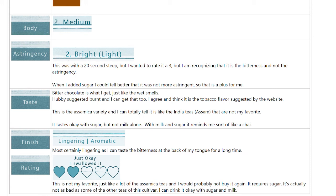Finish was lingering and aromatic, and in fact, most certainly lingering, as I could taste the bitterness at the back of my tongue for a very long time. And that's something I don't like. And I only gave it 2 hearts. I know that's pretty strong, but hey, I got my cheat sheet up there, just okay. I swallowed it a little bit better with sugar, and I don't want to use sugar. And so it's not my favorite.